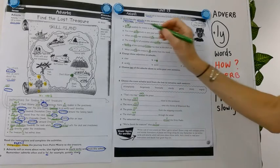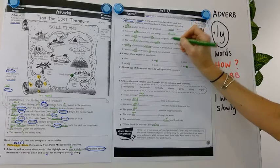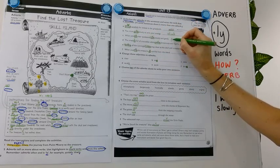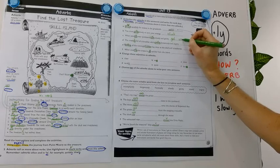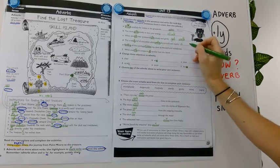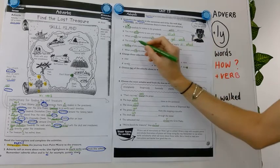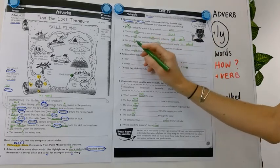I might come through and write my verbs. So we had climb. You can do this in pencil. We had get and walk. We have is as a verb, attack. Is a hard one to find. Remember, it's that being or having verb.